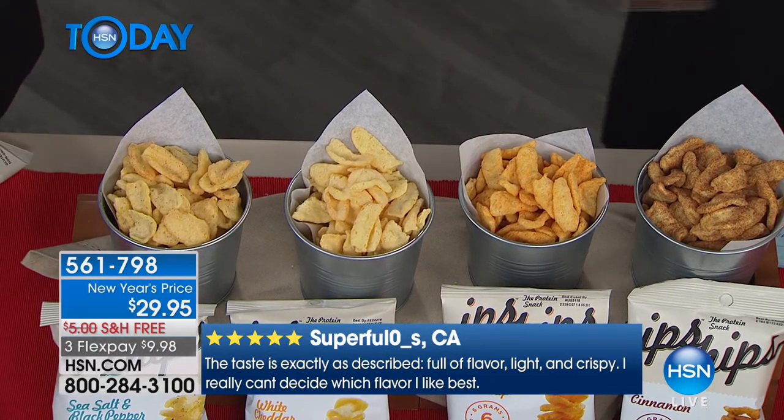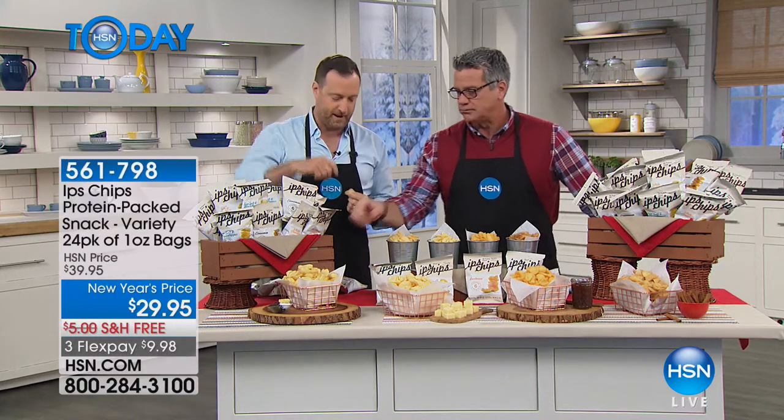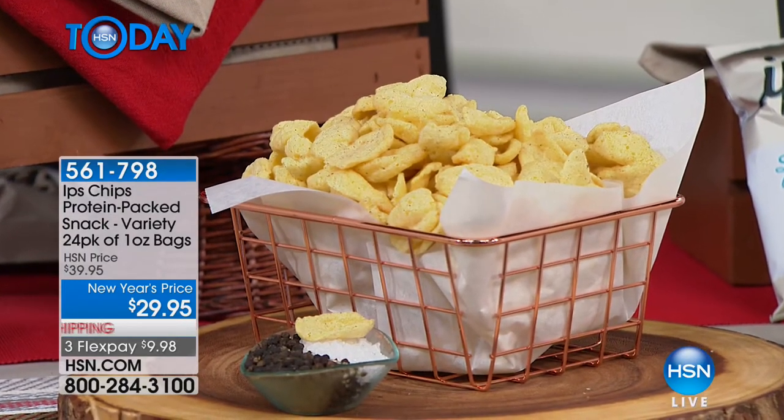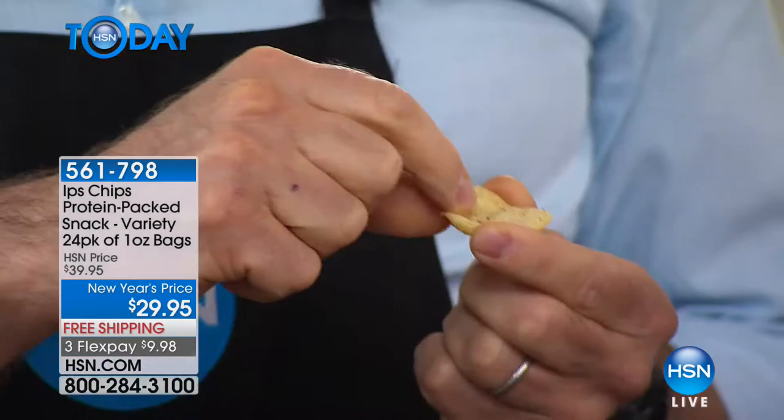Want to take us through all the flavors we have today? Yeah, happy to. So we start over here with our sea salt and black pepper. Unbelievable. That's my favorite. Everyone's got their own favorite, right? But that happens to be mine also. And take a look at it. You can really see the black pepper in it. It's got a little black pepper kick.